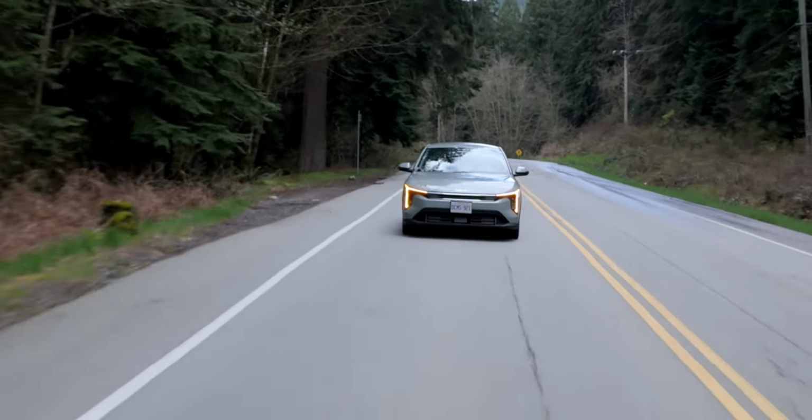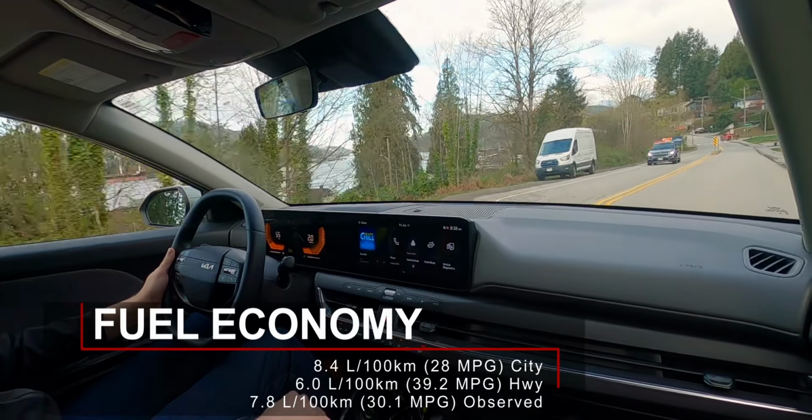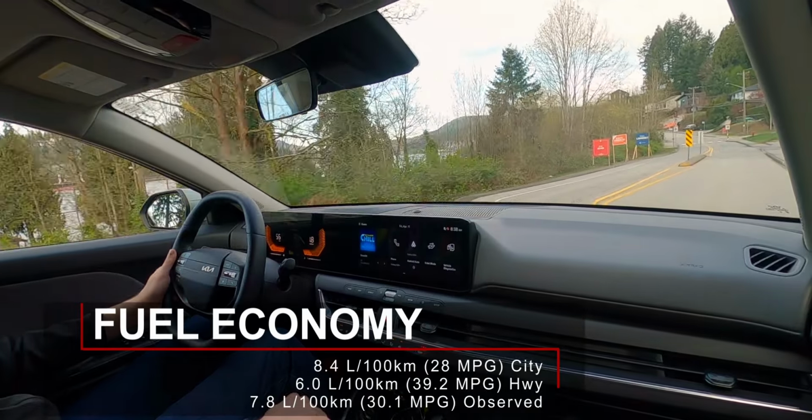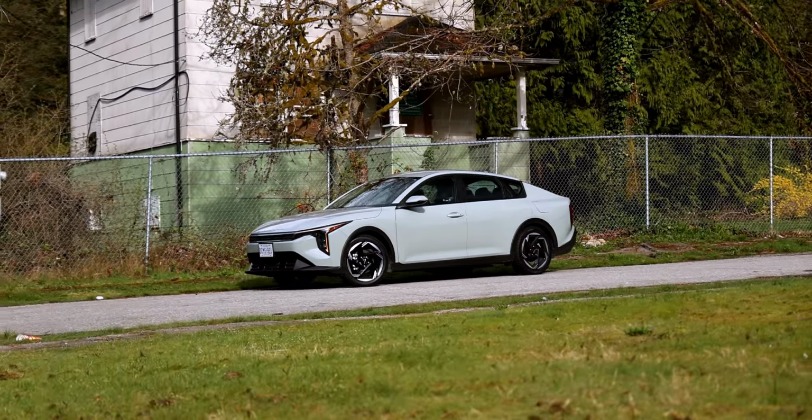On a highway, this car is rated for 6 liters per 100 kilometers. In a city though, it's 8.4 liters per 100 kilometers. During my time with it, I've averaged 7.8 liters per 100 kilometers.